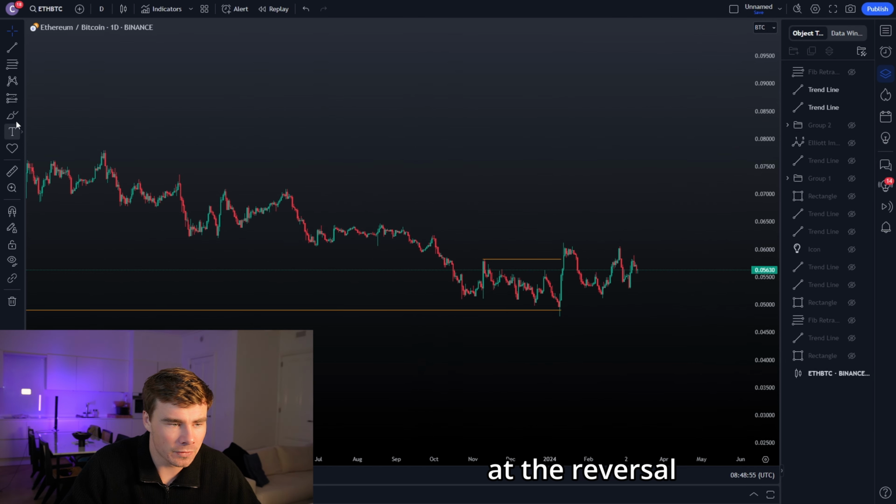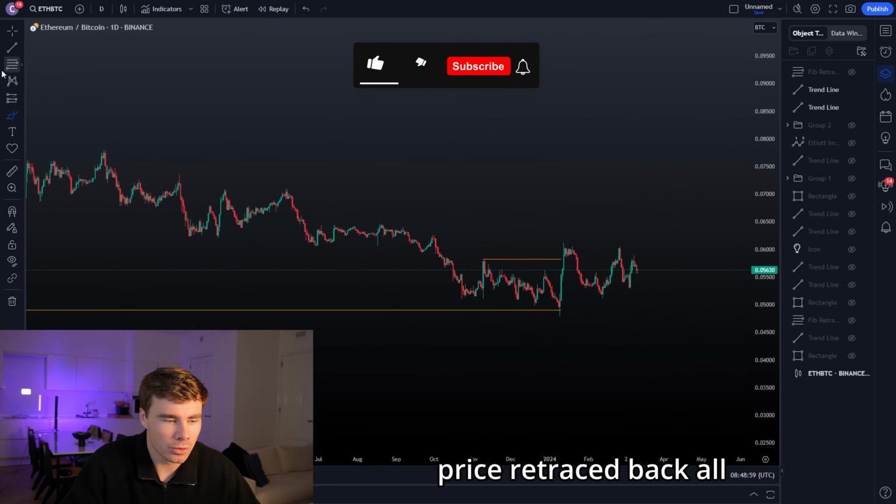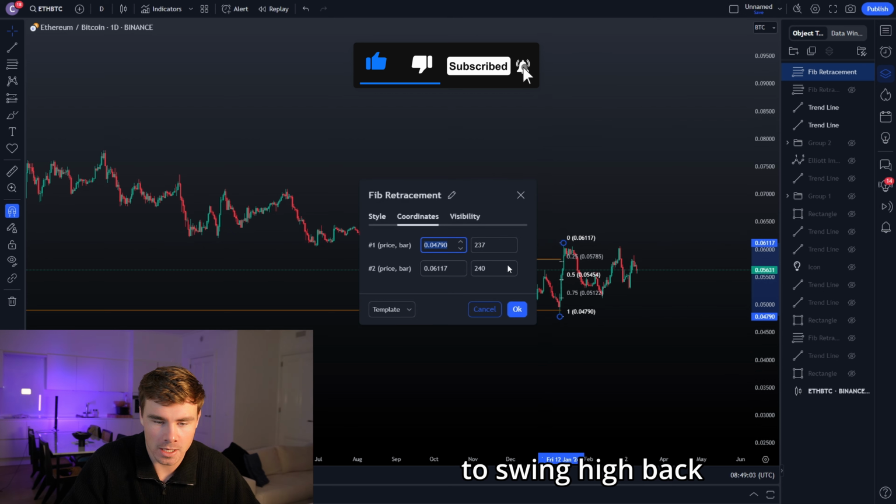Now when we look at the reversal structure, we can see that after breaking structure over here, the price retraced back all the way, if we go from swing low to swing high, back towards the discount area.